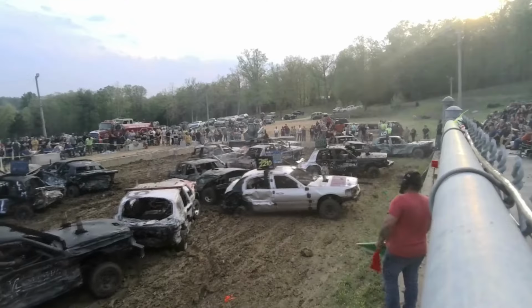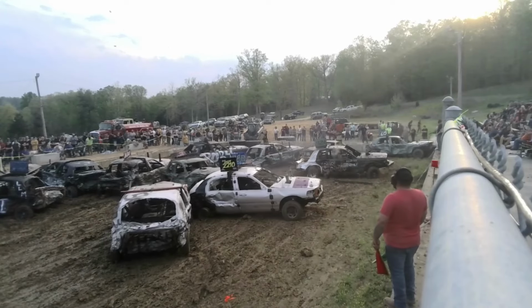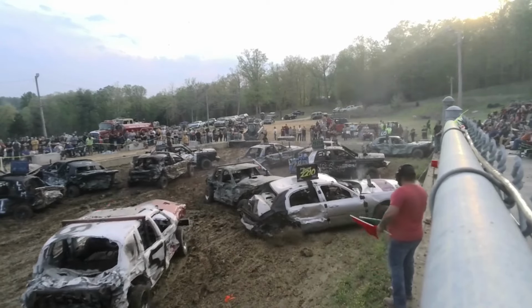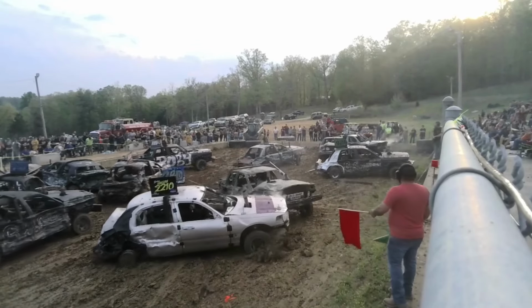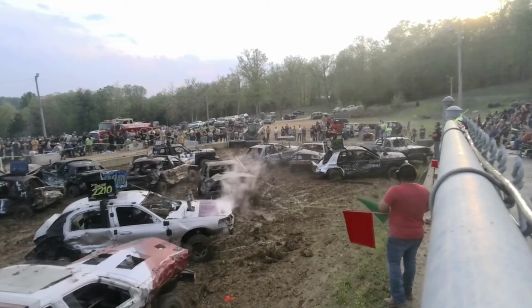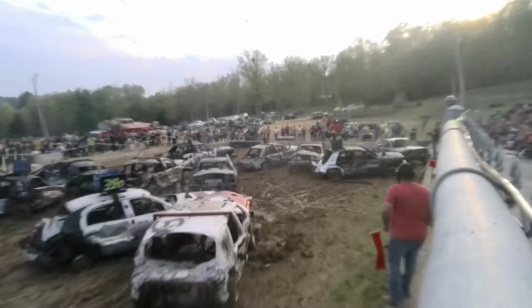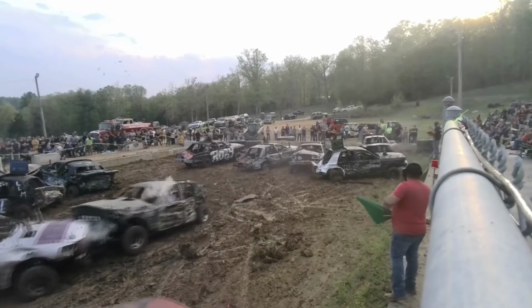Gray's working on Holland. Roby over there, just playing his own chess game. Yep, Roby's picked himself a corner. We got a wheel on the track, or just a tire, not a full wheel. Camera taking some mud shots there.